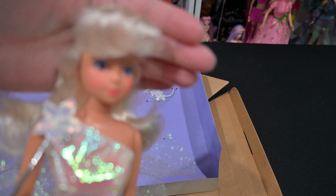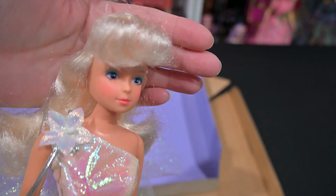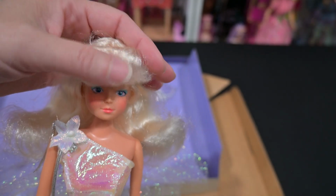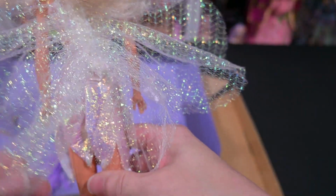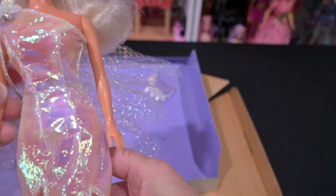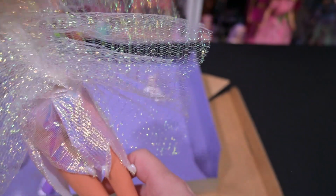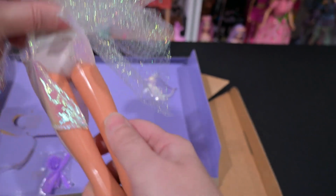Okay, so let's look at her. She's got a very, very pretty face. Very rosy cheeks and blue eyes. And she does have this here. Let's pull this off. She's got a little plastic around her hair, I guess to keep her hair down. She's got some major bangs, so that's definitely a 90s thing. And her dress is very cute. We have these sparkly wings. I guess they're a see-through material. And then her dress is that crinkly, iridescent material, kind of like on the Crystal Barbie with that big gown. She's got some Velcro in the back to take the dress on and off if you wanted to. Oh, she actually has fabric underwear.